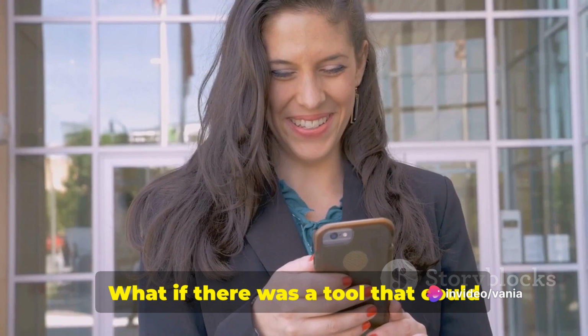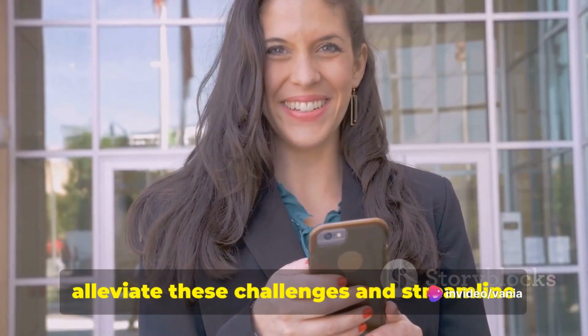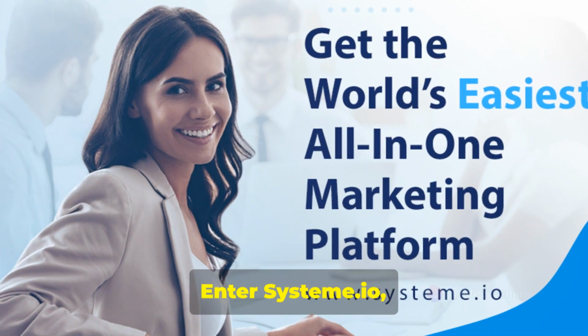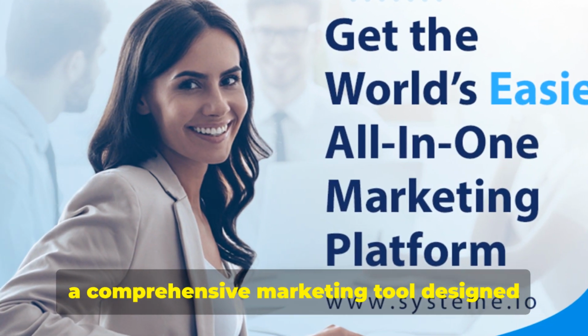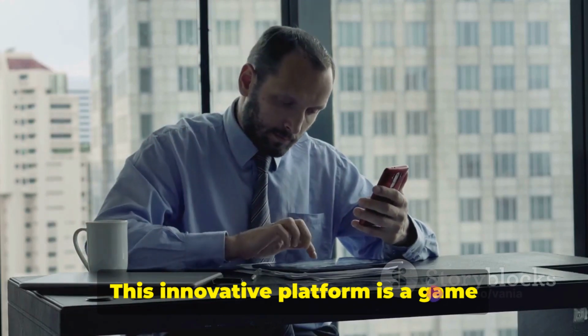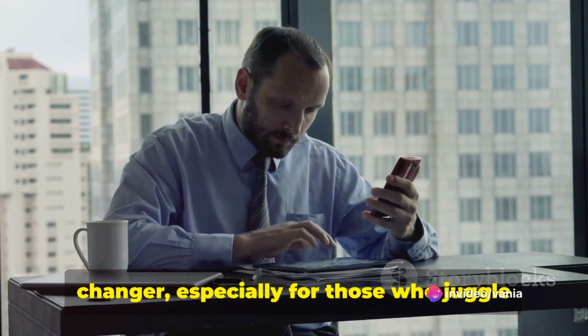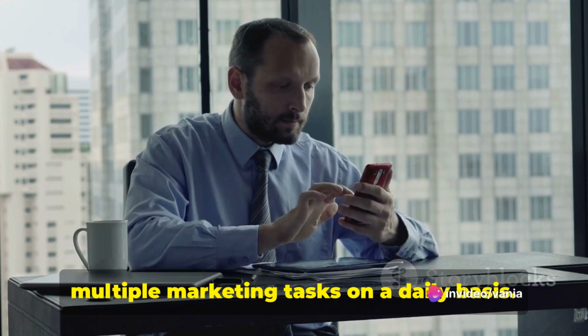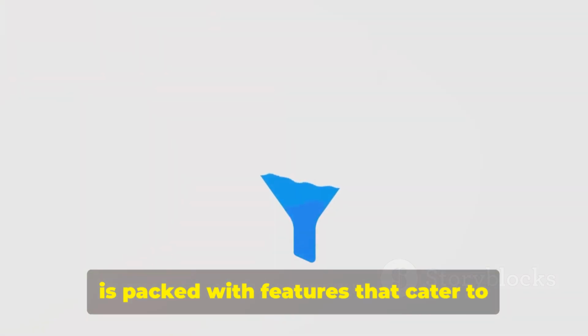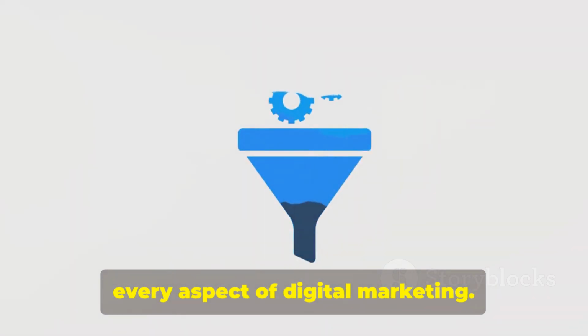What if there was a tool that could alleviate these challenges and streamline your marketing efforts? Enter Systeme.io, a comprehensive marketing tool designed to simplify your marketing process. This innovative platform is a game changer, especially for those who juggle multiple marketing tasks on a daily basis. It's like your personal assistant, but for marketing. Systeme.io is packed with features that cater to every aspect of digital marketing.